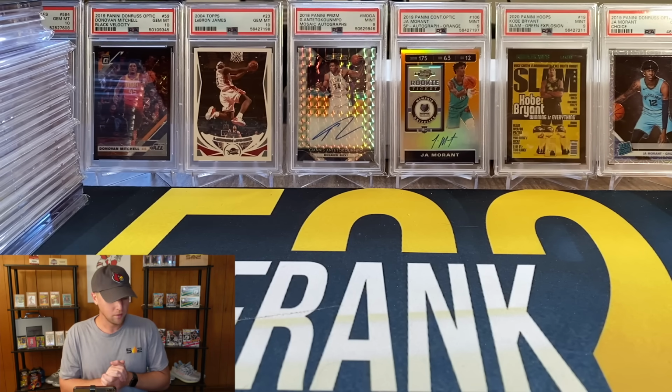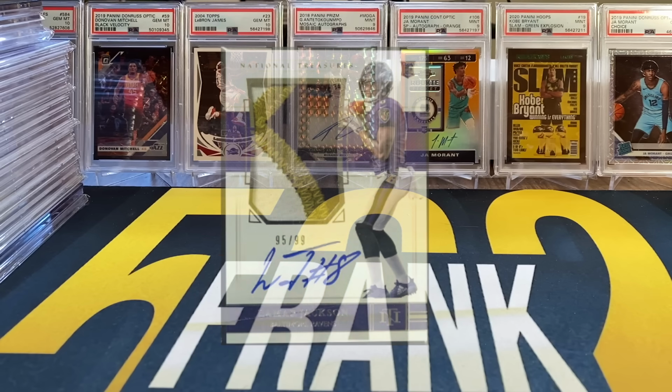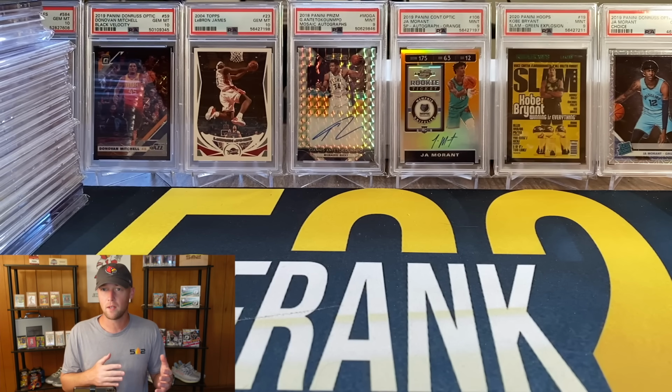Next up, would like to pick up a Lamar rookie auto. Surprisingly, I do not have any Lamar autos. For whatever reason, I kind of looked at the Lamar autos after he took off a little bit and just was never able to pick one up. I feel like his stuff has maybe come down to earth just a little bit here recently. So if I find one for the right price, would definitely like to pick one of those up.